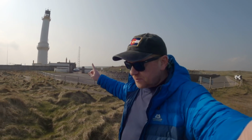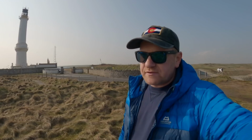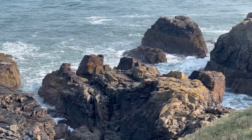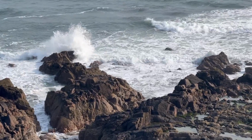So here we are coming up towards Girdleness Lighthouse, another Robert Stevenson design, one of so many in Scotland. But it's another lighthouse born of tragedy. When the ship Oscar wrecked on these rocks in 1813, it had a crew of 45. Only two survived. It's just the strength of the sea, isn't it? Even on a very calm day like today, if you're on a boat, you don't want to be colliding with those rocks.